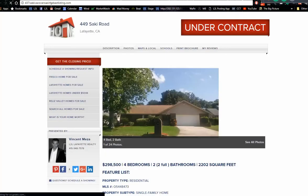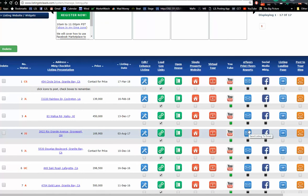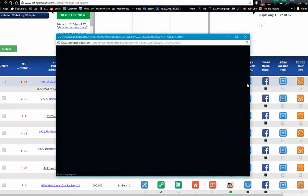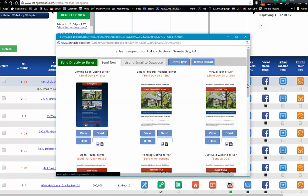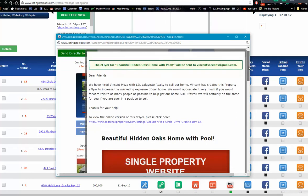So we take advantage of that and we write the ads, or we write the tools, to do that at the same time. So here is a coming soon flyer. Now we start to email these to you automatically, and I think a lot of agents don't know what in the world this is. So I want you to see what this is, because it does two things.